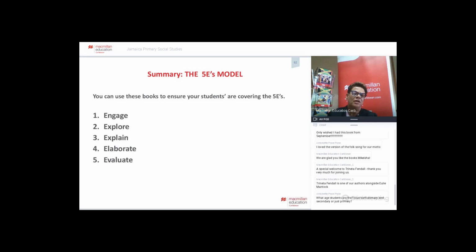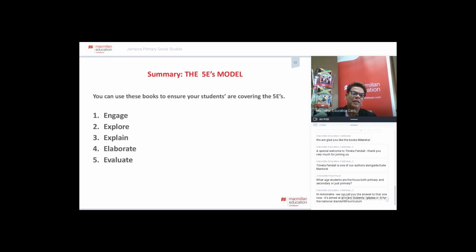Based on the information given about the book, you can now see that the student text covers the 5E model of engaging, exploring, explaining, elaborating, and evaluating.